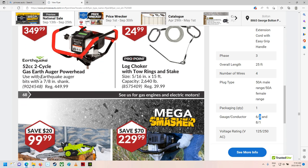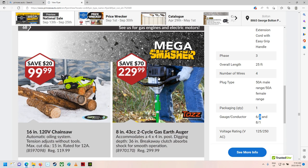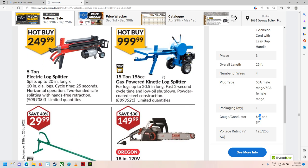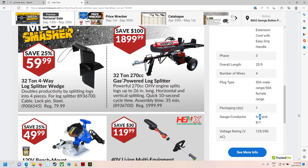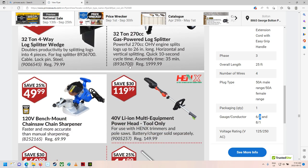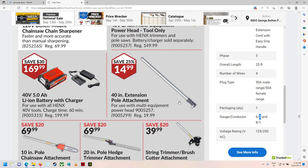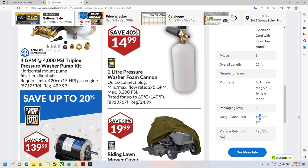That's kind of cool. Gas earth auger power head. Two-cycle gas earth auger. Log splitters. Little electric chainsaws. More log splitters. Look at this thing, eh? Cutting big ones into four. Extension pole attachment, used with multi-equipment power head. Oh, I see. For these kind of things. Yeah, so you could extend them out a little bit. I gotcha now. Pressure washer stuff.